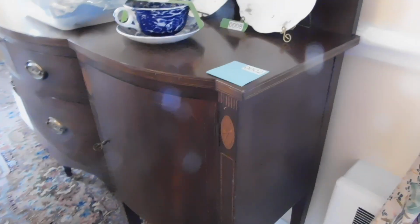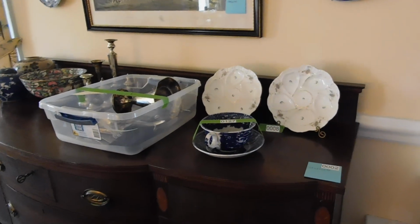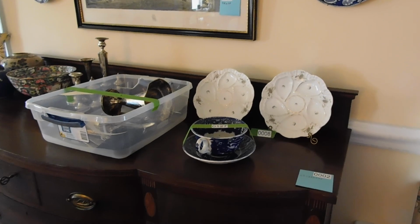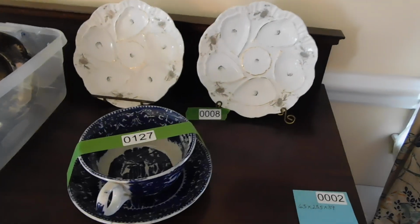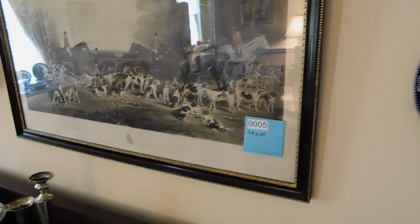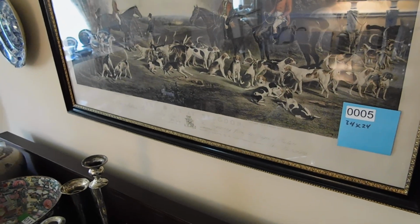I was going to put the link in, but the real good link I found that had the whole history of the company basically said, if you use this, we're getting you for patent infringement since we've done our research. But you can still read it. Just Google Pothast Brothers, Baltimore. This is a real early engraving. It's called the Meet at Blagden.